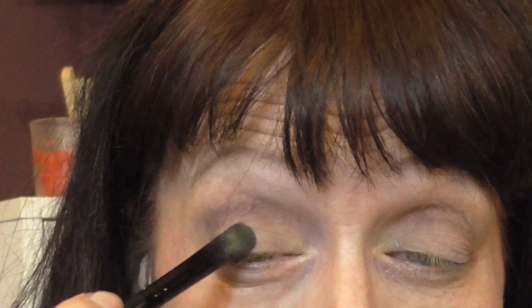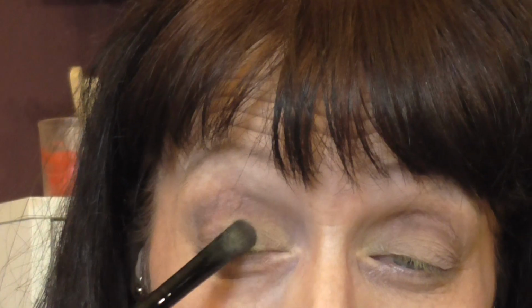Then I'm going to go back in with the Adam's apple colour and add some more of that on the inner corner, just make it a little bit darker. Oops, just felt that drop onto my cheek there. There, like that.